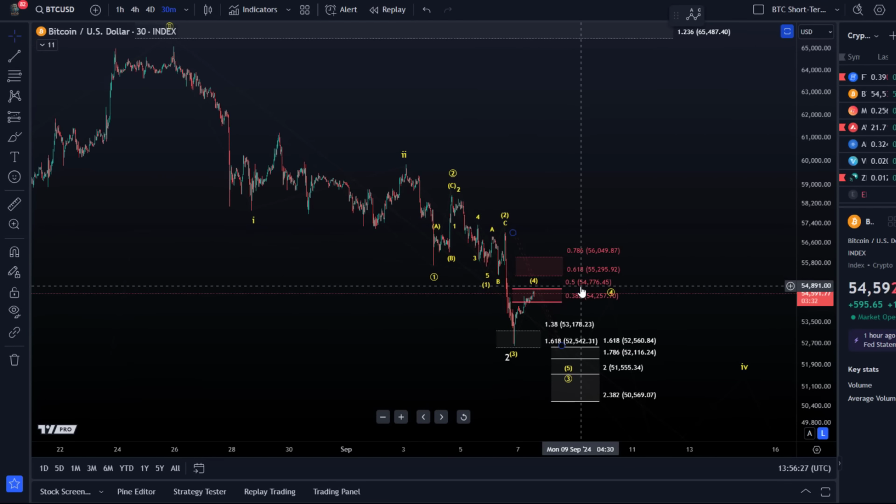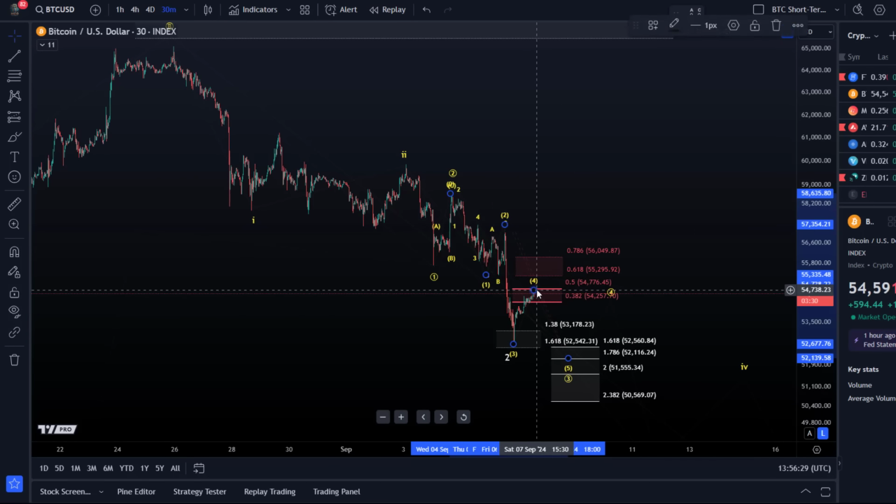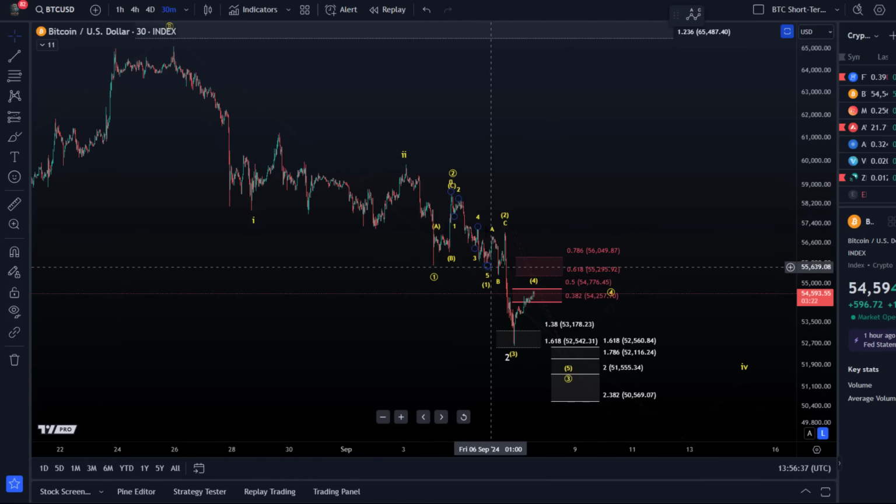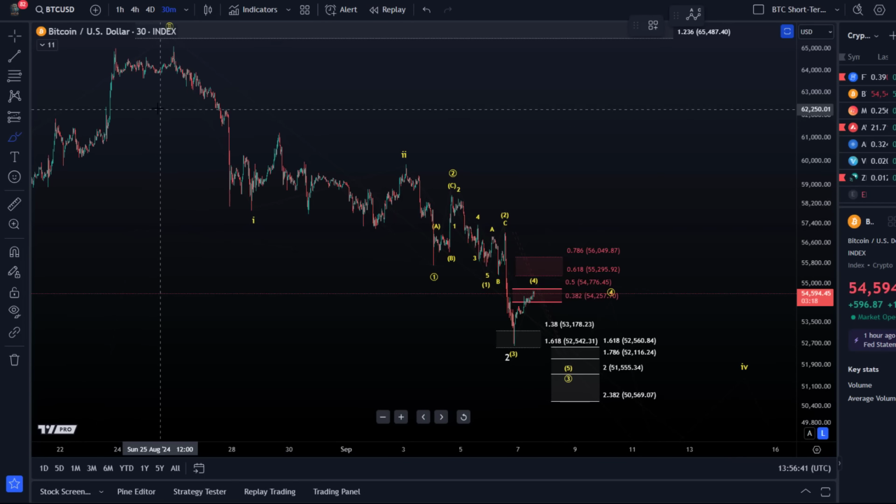If we break above 54,776, technically speaking, the structure could be a bit different, but this is sort of at the moment what I'm tracking. The yellow count remains the preferred interpretation.